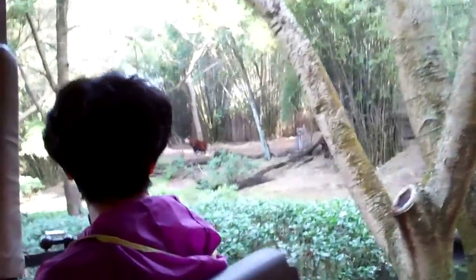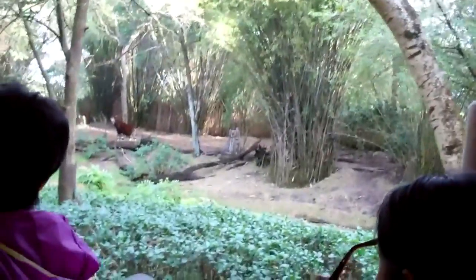Coming up on the passenger side at the top of the hill are some okapis. Everyone mistakes them for zebras with the stripes that they have on their back as well as on the front of their legs. Surprisingly though, they are a distant relative of a giraffe.